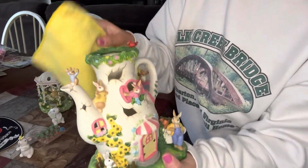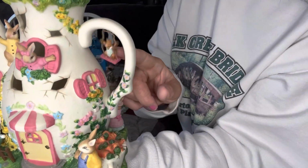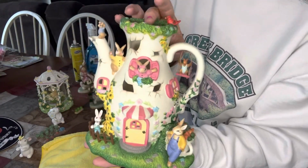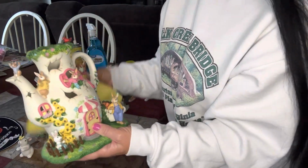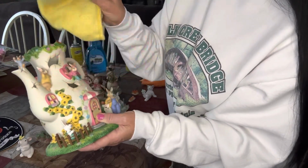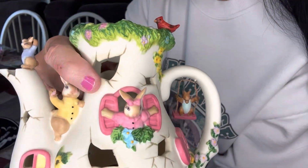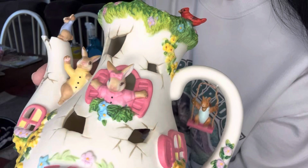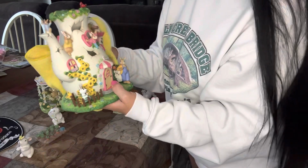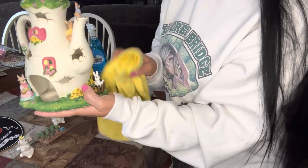Yes, this belonged to my mother as well. Look how cute. It's got a little swing. This is the cute little bunny teapot, ceramic. She kept this out all year, so I take good care of it. I'm just gonna kind of dust it off a little bit. Now, it looks like it has all these little cracks in it, but it's made that way. See, it's just made that way. But I take good care of this. I'm gonna take care of all her things.